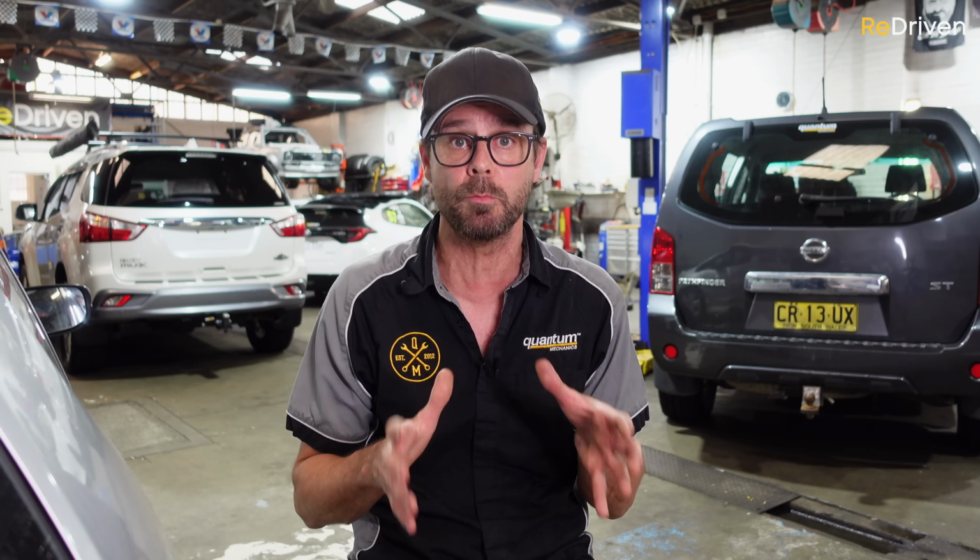Now, both of these engines, the 3.2 and the 2-litre, do benefit greatly from a catch can, highly recommended. The problem there is a lot of dealerships are saying that voids your warranty. If it's under warranty, you don't want to have a catch can on there when it's at the dealership, if you know what I'm saying. But if it's out of warranty, definitely put a catch can on it.